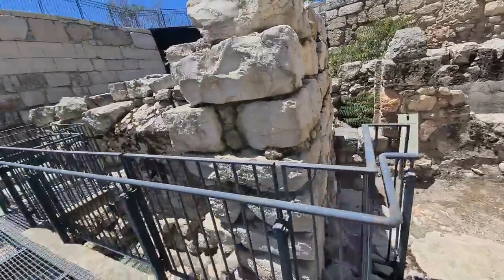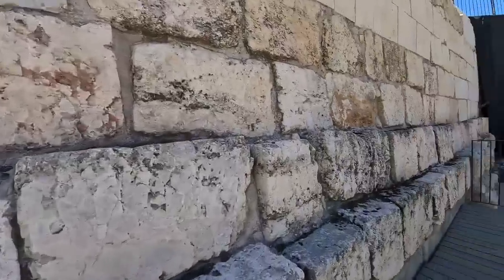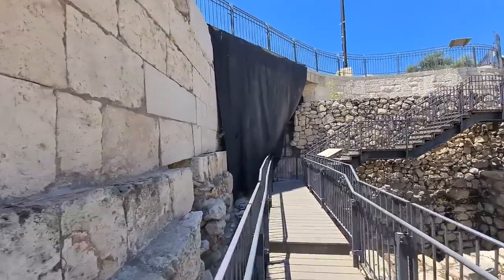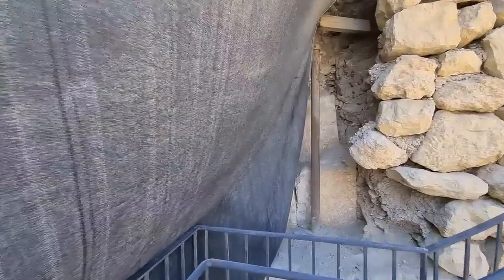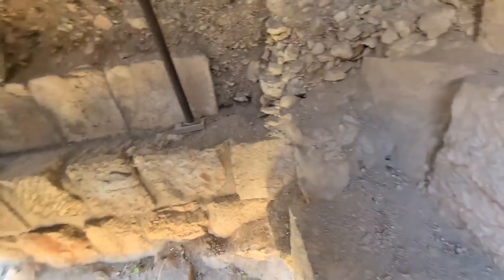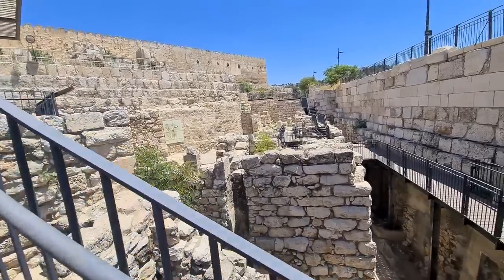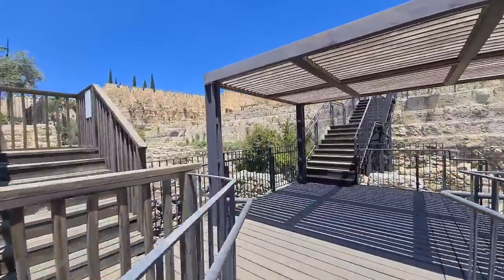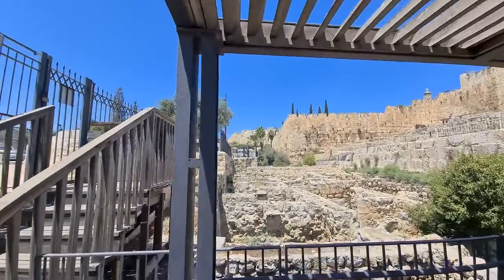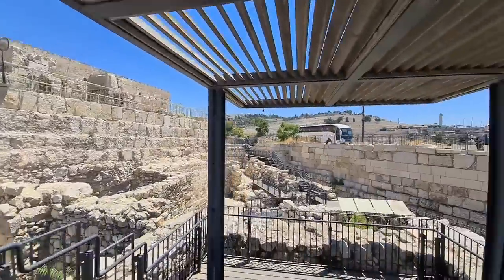Another mikveh is right there. Walking on the wall. The street is beneath that curtain. That's the street. Then that might be the towers, the garden towers that we saw at the painting. Originally, you could go out from there, but now, no tourists. Then let me see it again.